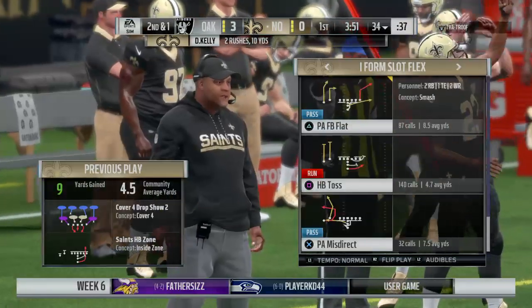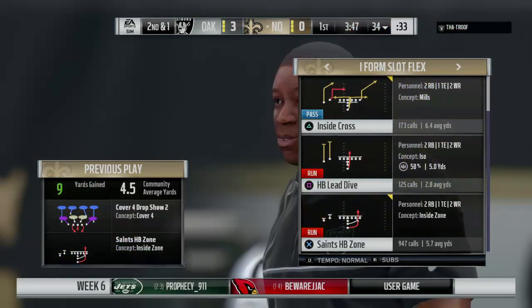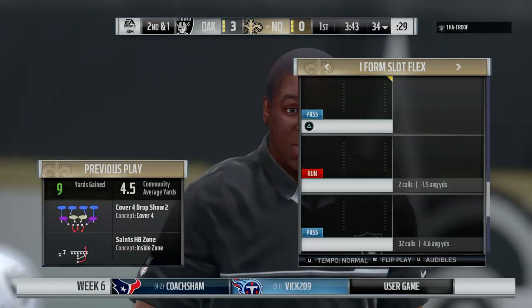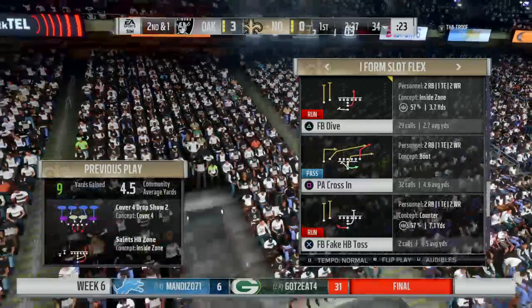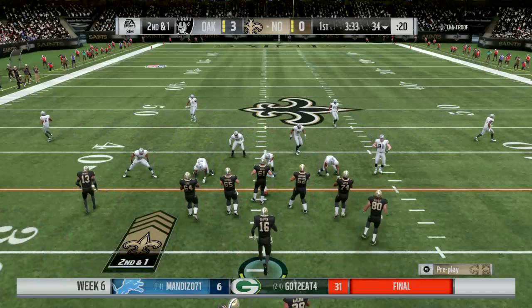And he'll take this up near the 35, maybe the 34. 9 yards is the pickup there, and they'll have a 2nd and 1. Maybe a good spot to take a shot. Here's 2nd and a yard from the 34.